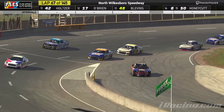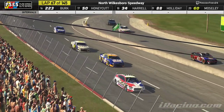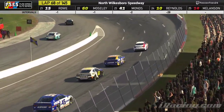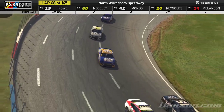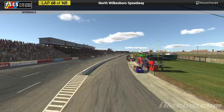Man, a lot of damage for him as he heads down pit road. I think a lot of these guys are just waiting a couple of laps to come down pit road so they don't fall a lap down, because of how little time they would have otherwise to get tires, get fuel, get some repairs on that race car. So probably a good call, but 2 laps down after starting on the pole.